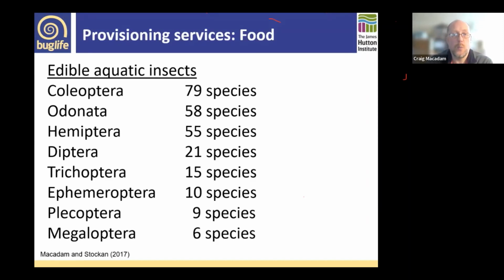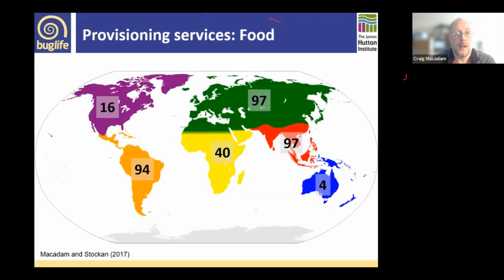If we look at where across the world these insects are eaten, we see quite an interesting split between the southern hemisphere and the northern hemisphere. In the southern hemisphere, there's the widest diversity of species eaten, almost certainly reflecting the importance of the insects in the diets of some people in these countries. The northern hemisphere has fewer species eaten, but there can be high numbers of species used, particularly the further east you go into Japan and parts of China. But we can see there the general split.